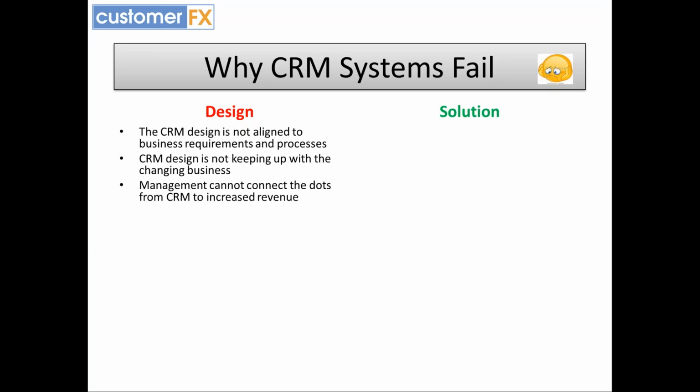The other problem we see is management loses the ability to connect the dots where the CRM is actually leading to increased revenue. The one and only reason a business owner would purchase a CRM system is to increase revenue. There would be no other reason to do it. If all they thought they were going to get in making such a purchase is that they would break even or lose money as a result of putting one in, nobody would buy it.